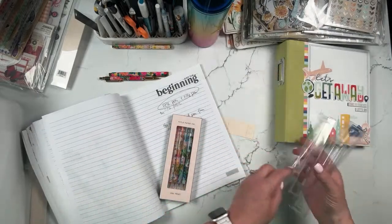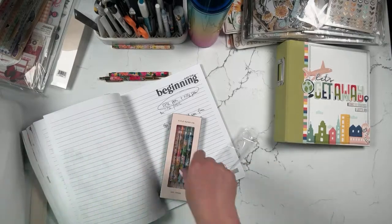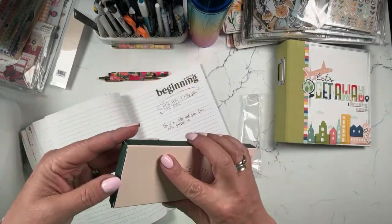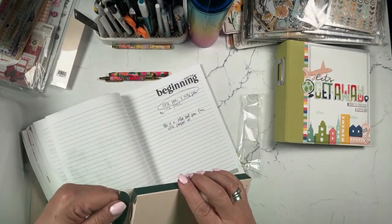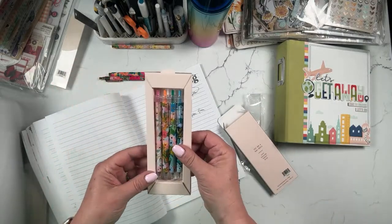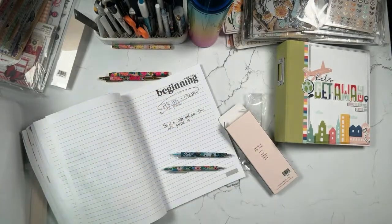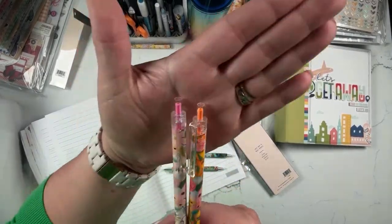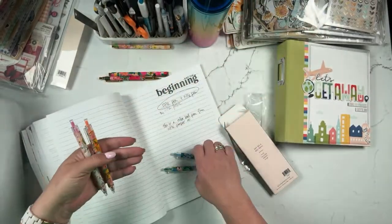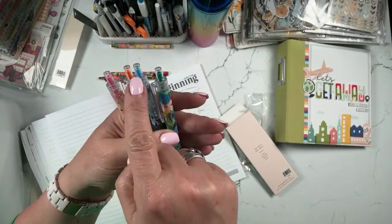All right, so one more thing that we want to look at. This is a set of gel pens. This is where I was getting gel and rollerball confused. So with the beautiful florals that Rifle is known for, 0.5, pull these out. So a set of four. Now these are not metal, okay? These are plastic. Whoopsie. Let me just grab those. These are plastic, the set of four. But if you'll notice up top, pink, orange, blue, green. The gel is pink, orange, blue, green.